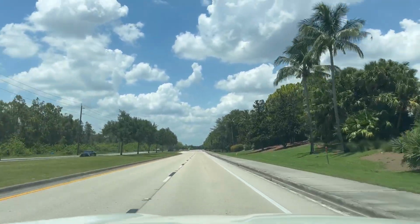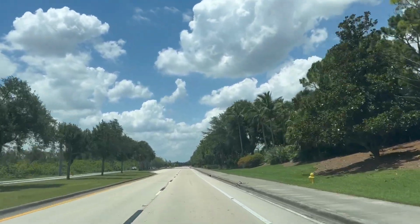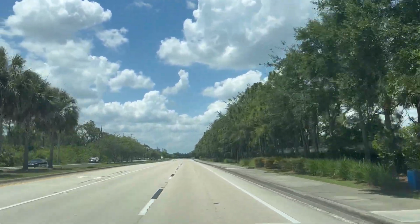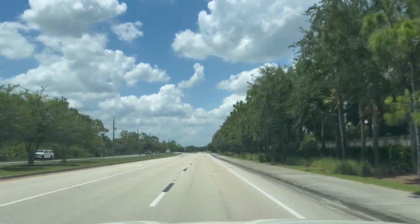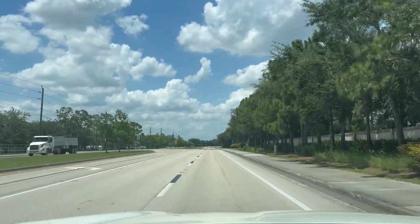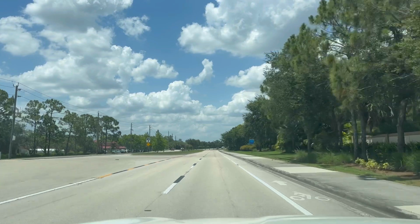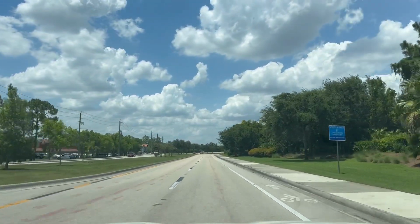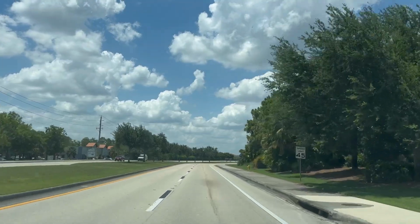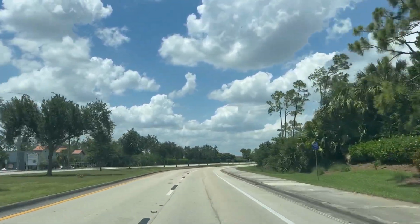I'm starting out by showing Tree Line Avenue because it shows the area close to Pelican Preserve. It's a more upscale area of Fort Myers compared to some other older areas of Fort Myers. It's upscale and also newer. These are newer communities that are gated, so the homes are pretty nice.